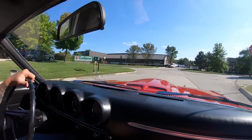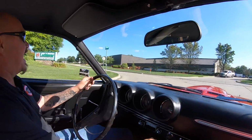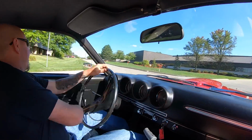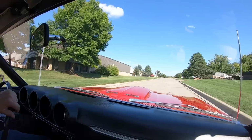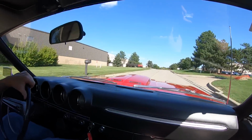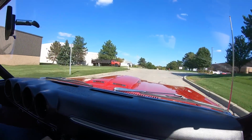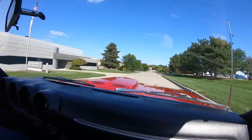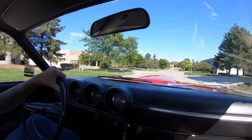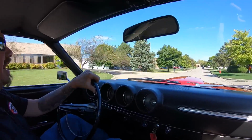Amazing cars right here. These are the cars that made Dodge build the Superbirds. They could not beat these cars out on the drag strip, or not on the drag strip, but at NASCAR. So they built them Superbirds so they could catch up with these cars. Amazing ride right here, guys. Piece of history right here.